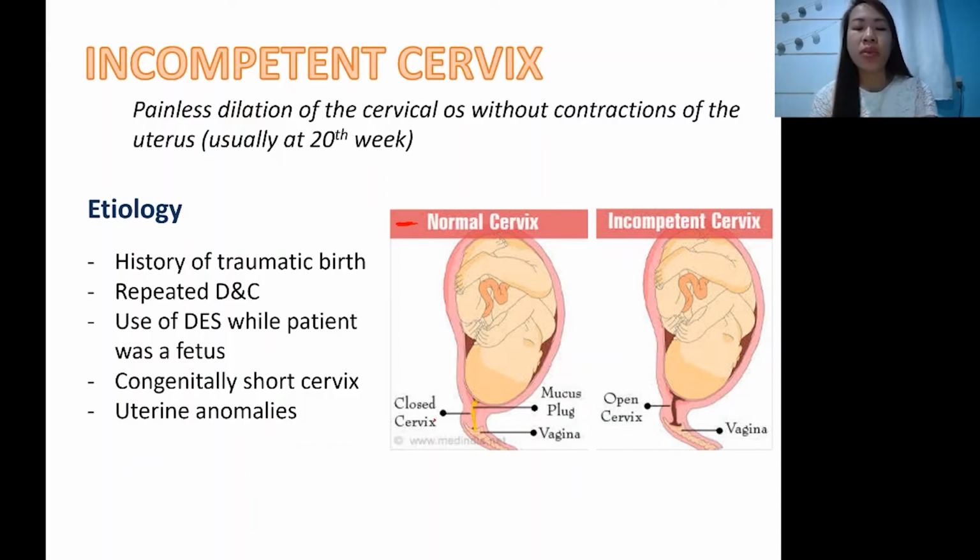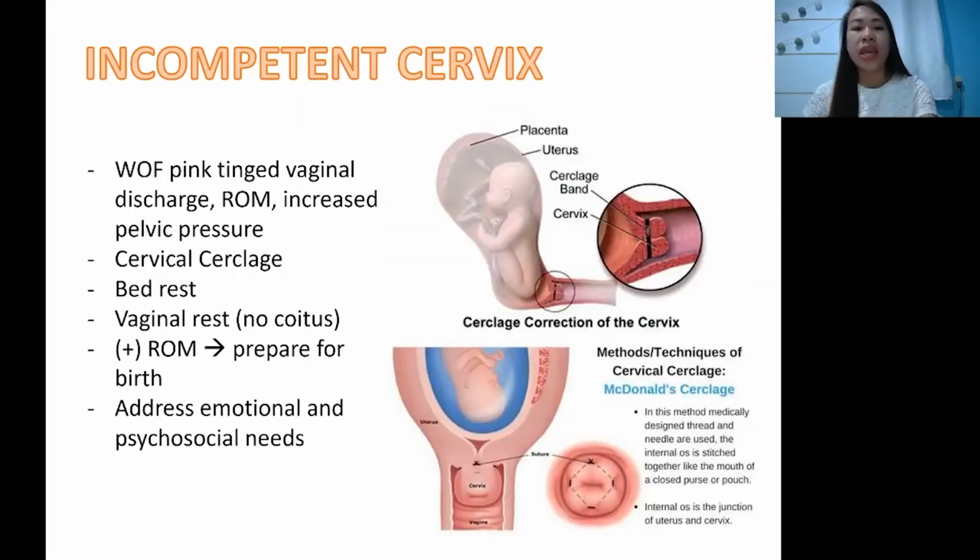Okay? So, I hope naintindihan natin kung anong ibig sabihin ng incompetent cervix. Ulitin lang natin, incompetent because it was not able to do its job na i-keep yung pregnancy intact by a closed cervix. Ibig sabihin, at the 20th week, nag-open na to. So, pag nag-open ang cervix, class, take note, mahirap na ito i-control. Okay. Now, what are the symptoms na makikita natin for an incompetent cervix?